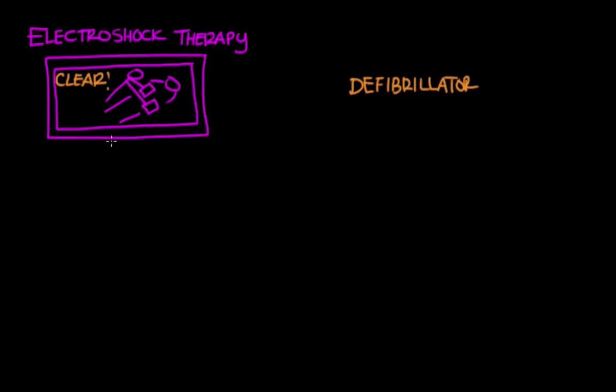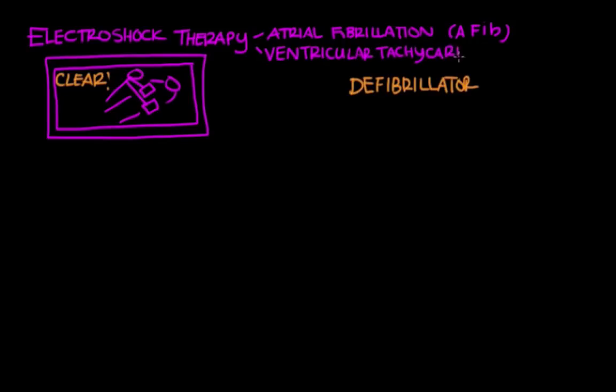In the movies, usually the patient's knocking on death's door and has no heartbeat. But in reality, electroshock therapy is actually used to treat a number of different abnormal heart rates and rhythms. For example, it's used to treat atrial fibrillation, or AFib for short, where the upper chambers of the heart are spasming. Another rhythm it treats is ventricular tachycardia, or VTach, where the ventricles are beating way too fast. In addition to AFib and VTach, there are a number of other rates and rhythms treated with shock therapy, and we'll talk about those in a second.